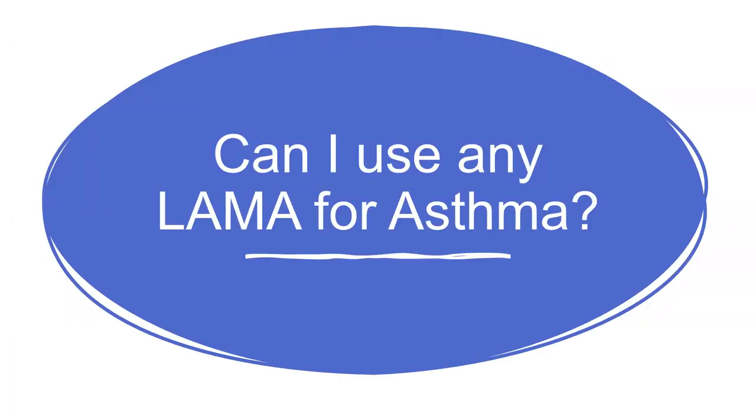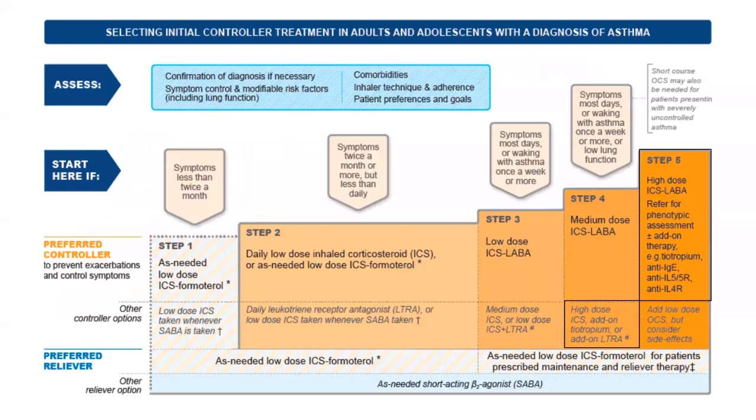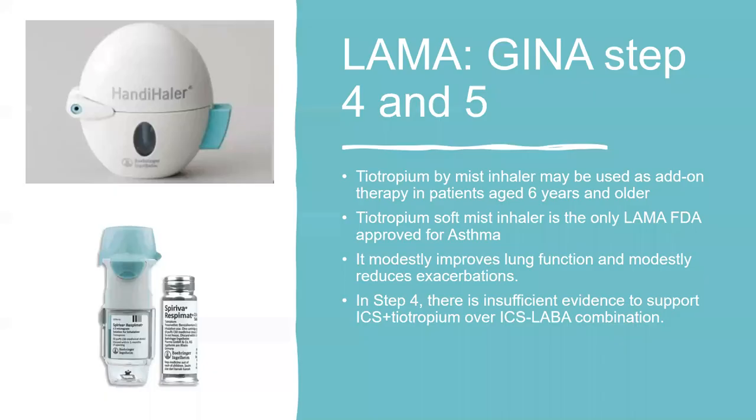And can you use any LAMA for asthma? Well, it kind of depends. If their insurance doesn't approve, then you have to use the one that's available. But only tiotropium is approved by the FDA. It can be used in step 4 before adding on biologics and should be considered. So in step 4 and step 5, we could add on LAMA therapy.